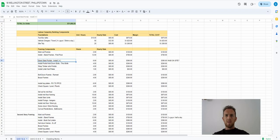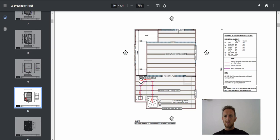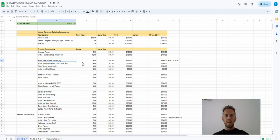There are some steel portals in this one. So when we go down to our framing plan here, we've got 180 PFCs, 250s through there. So there are some PFC steel frames in there. So we've got 6 hours just to stand them. Then we've got another 4 hours just to install all the bolts, do all the fixings, strap the timber to the portals. There's details right down the bottom of the sheet showing that the facing timber's on the inside. The top plate gets bolted down to the portals. So there's going to be drilling to be done, plates to be bolted and strapped to that. So there's a bit of time in those. All in all, we've pretty much allowed 15 hours just to drop those steel in.